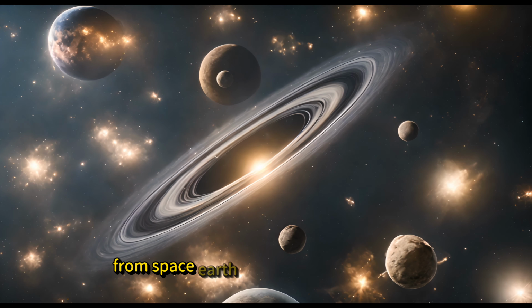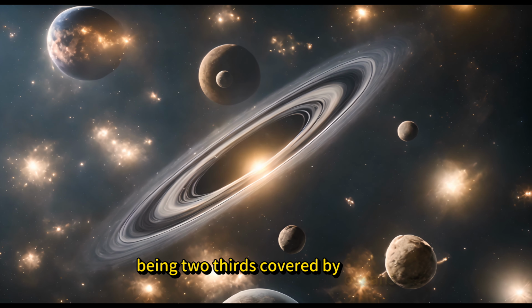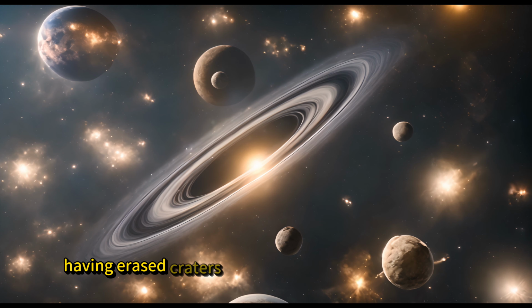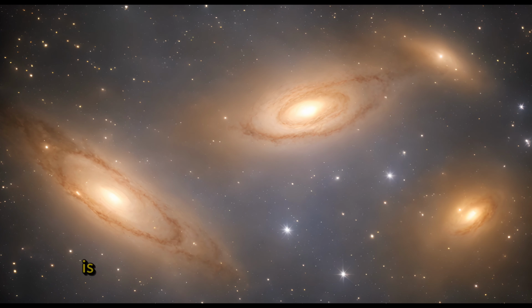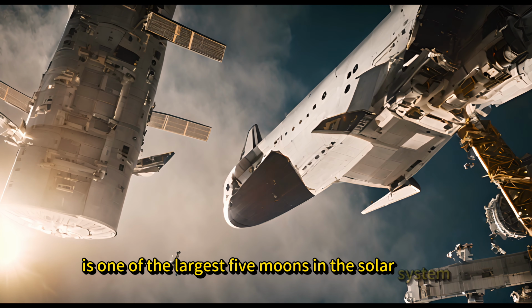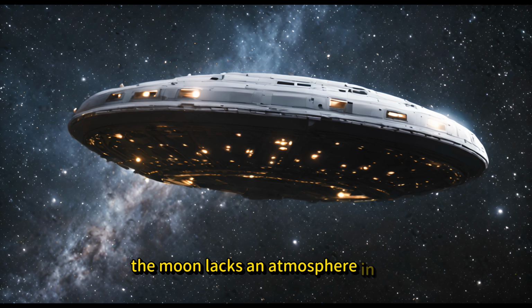From space, Earth appears as a blue planet, mainly due to its surface being 2/3 covered by oceans and erosion having erased craters from asteroid and comet impacts. Earth's companion, the Moon, is one of the largest 5 moons in the solar system, and the only one referred to as Moon. The Moon lacks an atmosphere and life.